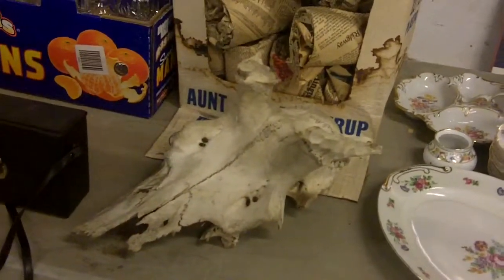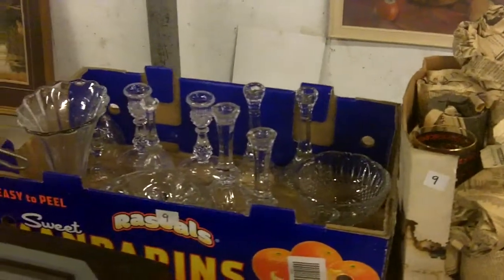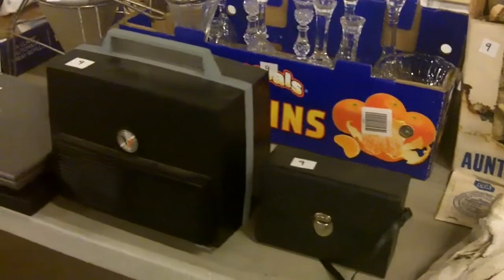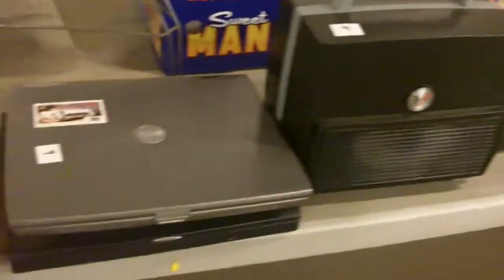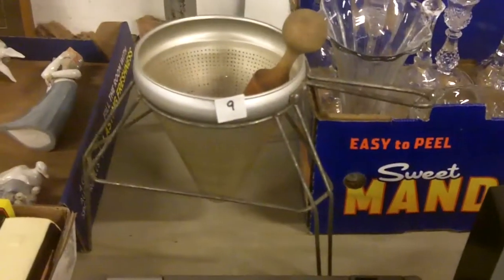There's an extremely eaten up elk skull. Crystal and glass, neat pieces in there. Got some binoculars, there's Sears. We already had some binoculars up front, so we left those on the table. A couple of laptop computers, there's a Dell on top.